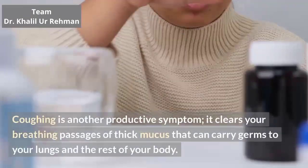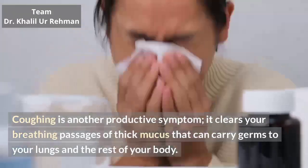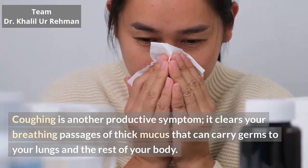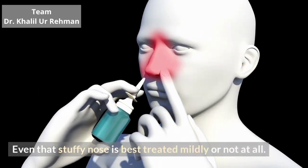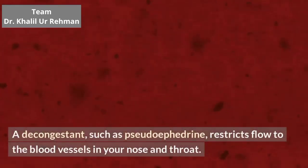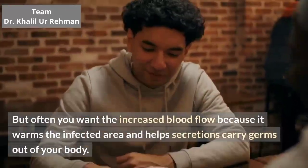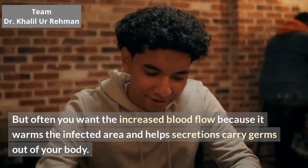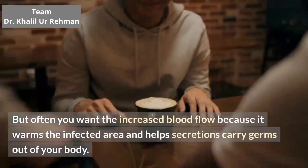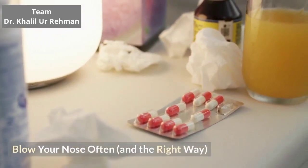Coughing is another productive symptom. It clears your breathing passages of thick mucus that can carry germs to your lungs and the rest of your body. Even that stuffy nose is best treated mildly or not at all. A decongestant, such as pseudoephedrine, restricts flow to the blood vessels in your nose and throat. But often you want the increased blood flow because it warms the infected area and helps secretions carry germs out of your body.